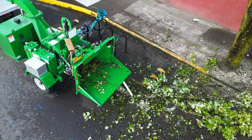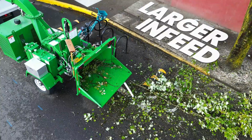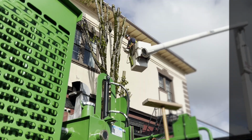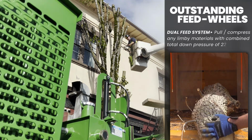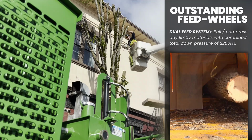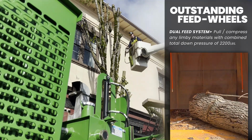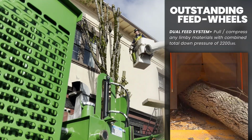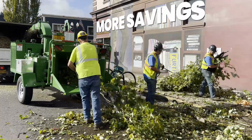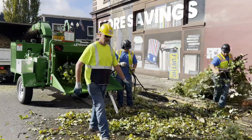The feeding process has been completely simplified. A larger in-feed allows operators to feed multiple stems or brushy limbs all at once. It houses a powerful dual feed wheel system, driven by high-displacement hydraulic motors to pull and compress material into the chipper. Coupled with adjustable side-mounted springs and an optional hydraulic lift cylinder, this machine generates a grand total of 2,200 pounds of down pressure, nearly eliminating the need to trim or reposition any materials during the job, which will in turn save your operators time and your business money.